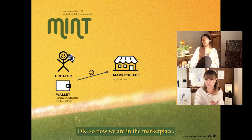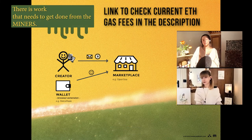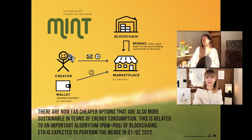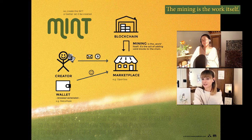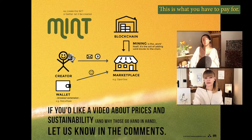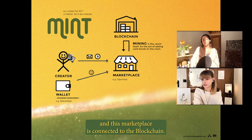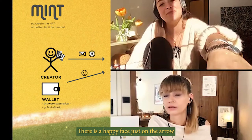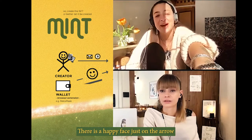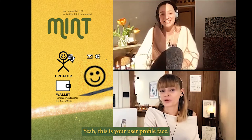Okay, so now we are in the marketplace. When we now want to mint it, we send the file plus some money because it's not for free: gas fees. There's work that needs to get done from the miners. The mining is the work itself. This is what you have to pay for. So it goes to the marketplace, and this marketplace is connected to the blockchain. The happy face on the arrow from the wallet to the marketplace is like your user profile face.